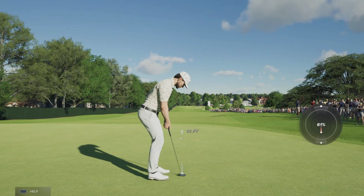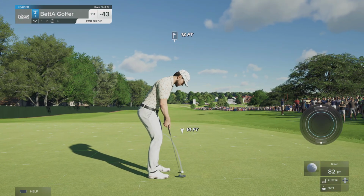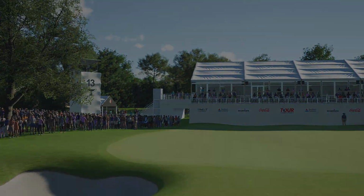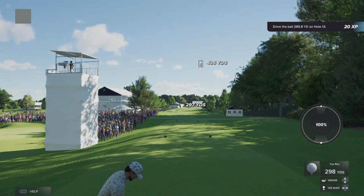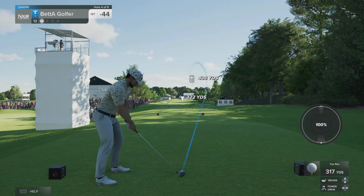13 feet to the cup. Henny, how tough will this putt be? There's a slope here, and it's going to go right to left on the slope. Great putt there for birdie. Our featured player likes the way the leaderboard is shaking out, currently in first place.